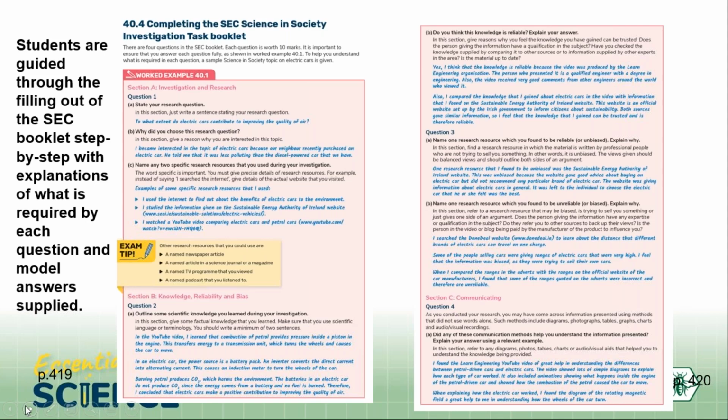We just took one example, our research question: to what extent do electric cars contribute to improving the quality of air? And you can see there the amount of blue writing. I marked junior cycle science exam papers for many years before going up to the Leaving Cert, and the most common problem we had was that students do not write enough. So we're trying to show them here what is considered best practice to get the top mark. Next slide, please.